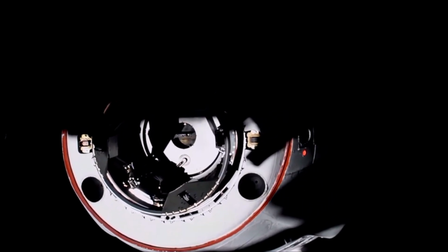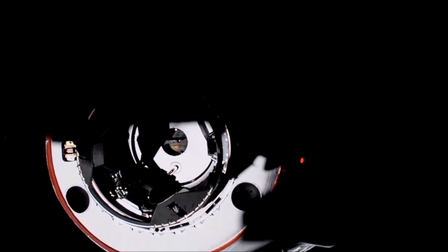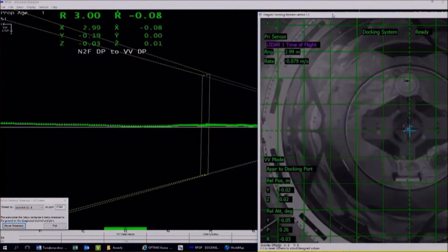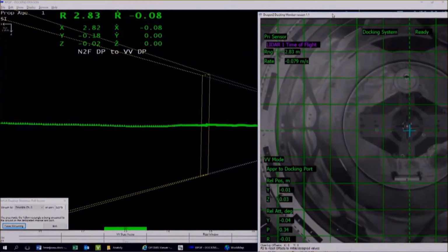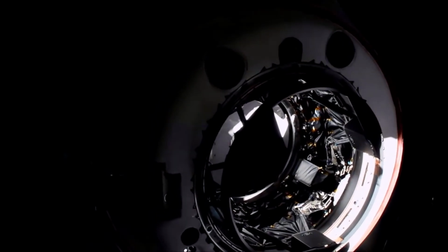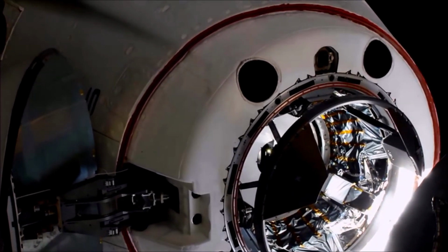This Dragon continues to close, 4 meters to go. Those shadows of the space station on the vehicle. Yeah, you can actually see the centerline camera pretty clearly there, sort of with the contrast of the sun right now. 3 meters to go. Two meters. We are inside the hands-off point, the crew hands-off point. 1 meter to go.